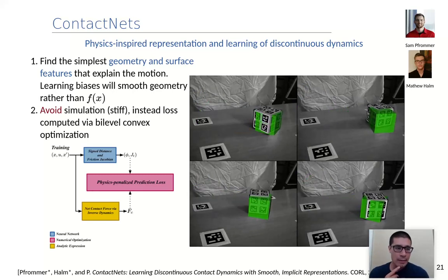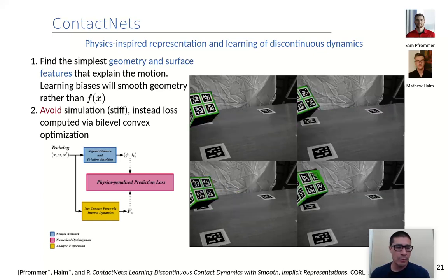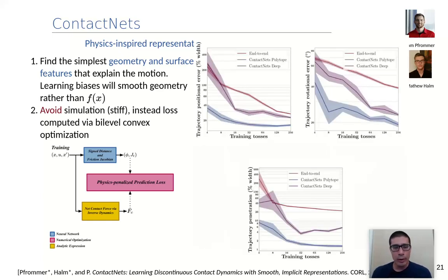And instead, we're going to compute a loss function via convex optimization, via bi-level optimization. Okay, before I go into the details of that loss function, just to give the high-level results, we have a couple different ways of parameterizing the system. We can use a polytope, so for very heavily structured geometry, or we can use a deep network. Those are shown in blue and purple here.